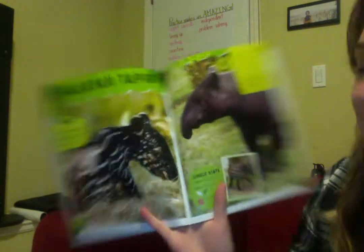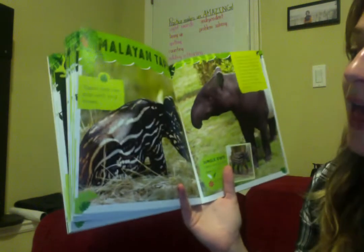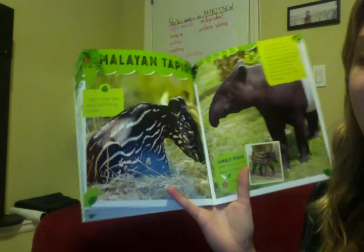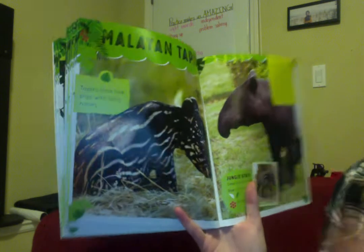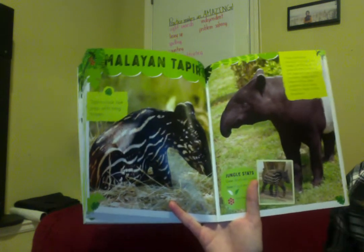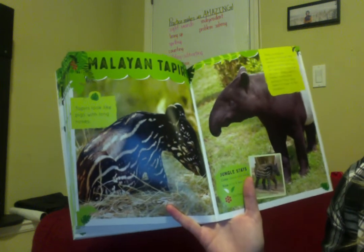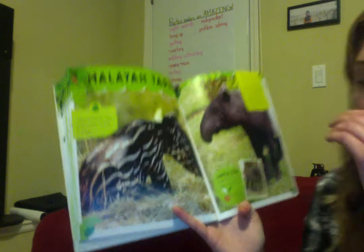Oh, here's a Malayan tapir, and we learned a little bit about a tapir too. Tapirs look like pigs with long noses. They scamper quickly through the forest, sniffing at the ground and listening for jaguars and other hunters. Baby tapirs have colors and patterns that help them hide in the shadows.